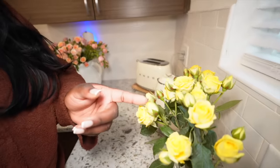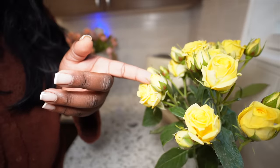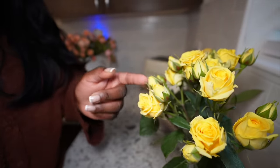I was trying to see if any of the flowers would have started blooming, but there's no sun out today, so no blooming, but they're coming. It's going to be so pretty. I can't wait. But yeah, I'm going to take my vitamins, and then y'all, I'm making me a matcha.